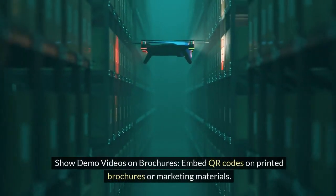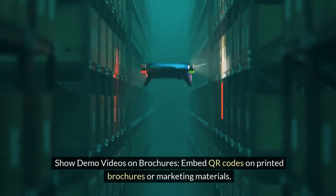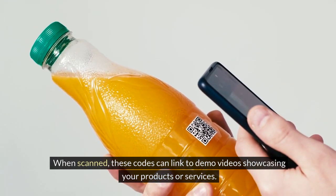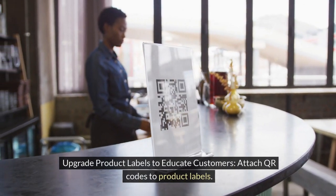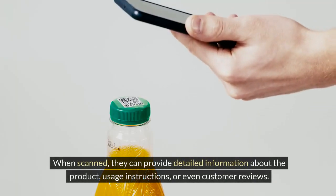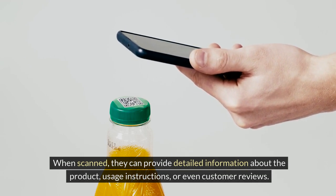Show demo videos on brochures. Embed QR codes on printed brochures or marketing materials. When scanned, these codes can link to demo videos showcasing your products or services. Upgrade product labels to educate customers. Attach QR codes to product labels. When scanned, they can provide detailed information about the product, usage instructions, or even customer reviews.